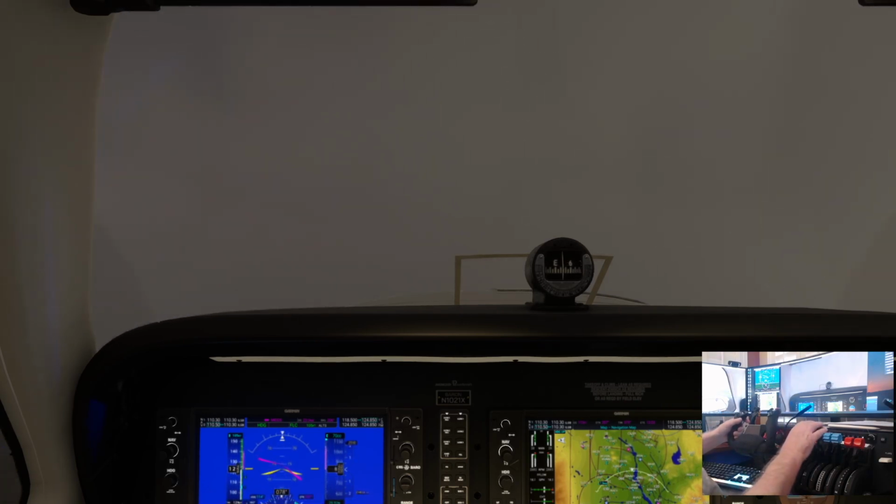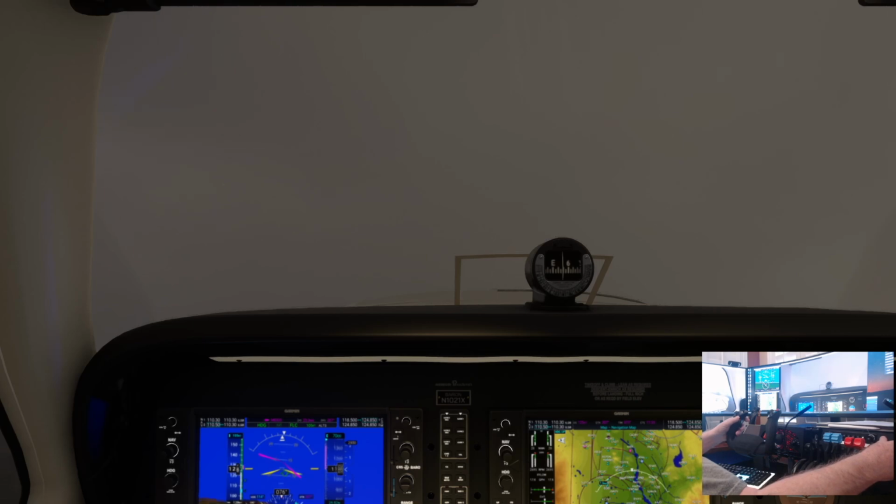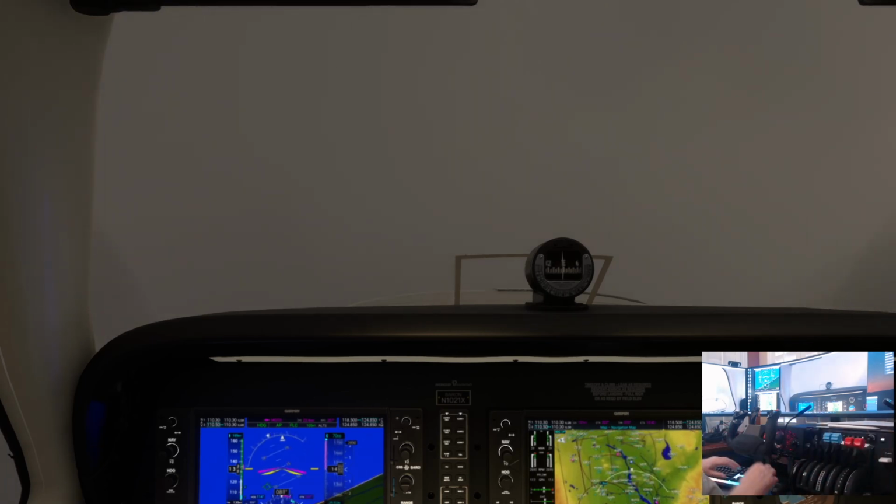Gear up and flaps up, and switching to autopilot.